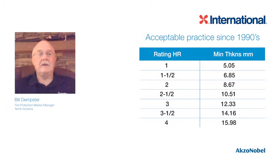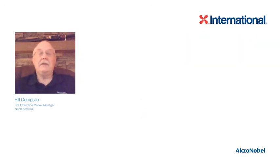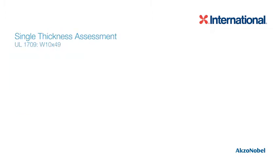So the question I have is, what decided on a single thickness on a W10 by 49 column? Are all projects consistent of W10 by 49 columns? And what is the project complexity of the steel? Well, if we look at steel section distribution, this happens to be an example of 4 projects. We can easily see that there are some steel sections that are greater than a W10 by 49, and there are some steel sections that are less than a W10 by 49 steel size. Does one size fit all? Hold that thought, and we'll answer that question a little later.